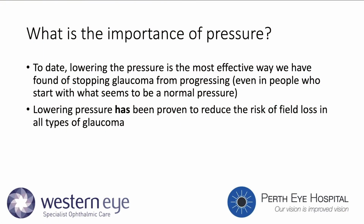So what is the importance of pressure? I mentioned that 75% of people with glaucoma have high pressure when they're diagnosed, but then there's that other 25% who have normal pressure. Well, the really important thing about pressure is that to date, lowering the pressure is the most effective way we have found of stopping glaucoma from progressing, even in people who start with what seems to be a normal pressure. Lowering pressure has been proven to reduce the risk of visual field loss in all types of glaucoma, so it is our number one priority.